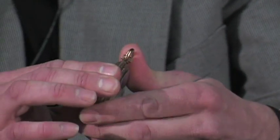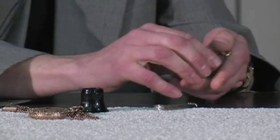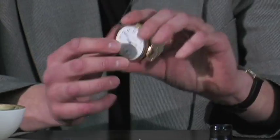If I could get the back of this open, I'll try to open this up. Some of them do and some of them don't open very easily. Well, I can't get it right now. But this is most likely a 17 jewel pocket watch. This one sells in the $50 to $75 range today. Remember, the higher the jewels, and what material it is, determines the value.